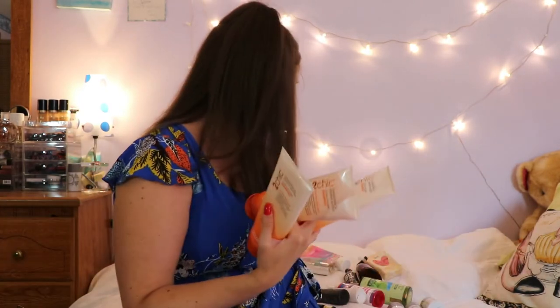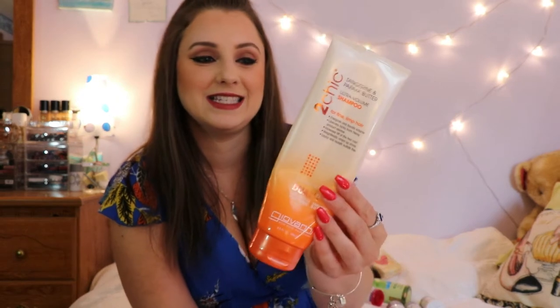So I kind of have these in sections. I'm gonna start with shampoo and shower scene products and kind of move on from there because I have different categories of products. So the first product I have to show you guys is actually 4 of these. These are absolutely amazing. It is the Giovanni Tangerine and Papaya Butter Ultra Volume Shampoo. And I used this for so long. But I actually just finished my last bottle.